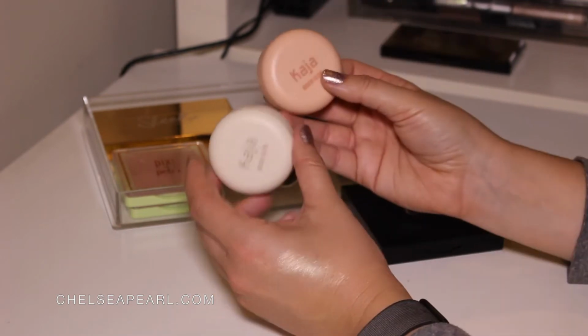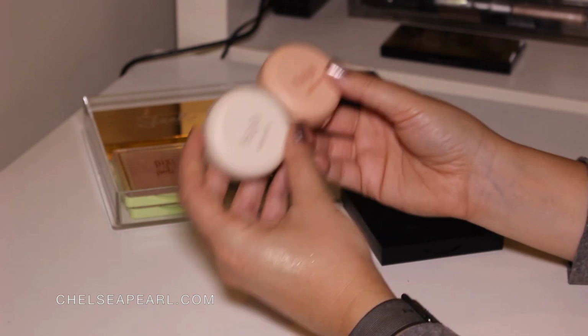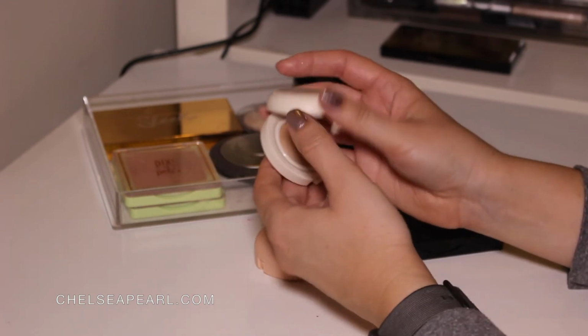and Toy Alien. This brand is exclusive to Sephora. It's from the makers of Smashbox, so it's a K-beauty brand. These are really handy because they do have a mirror. You can apply them on the go just with your fingers.